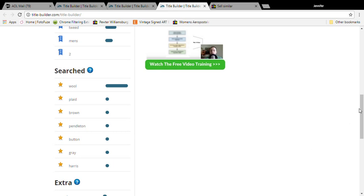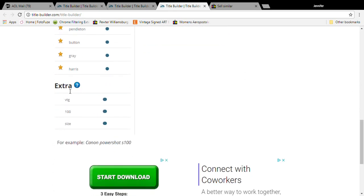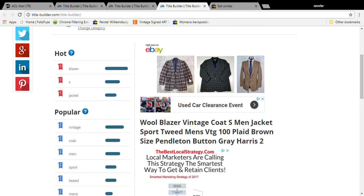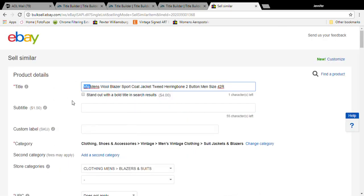Right here, if you go down to the bottom in that extra, which is basically saying this is what sellers are really finding popular, however the buyers really aren't looking for it that much, VTG. So remember what it says, keywords being used by most sellers. But when you look up here, what's being searched by most buyers, that isn't there, but the spelled out vintage is. The full vintage is. So I want to get rid of this and put the word vintage in here. Now when I go to do that, I run out of space.